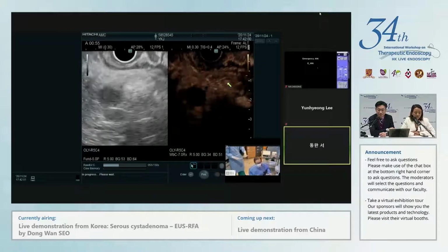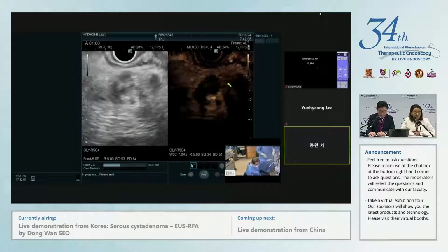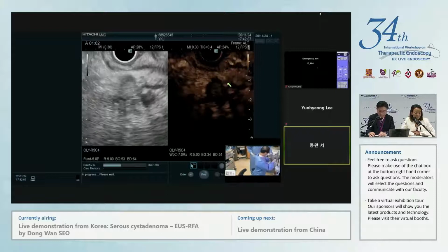And today I'm going to use the EUS-RFA needle. This EUS-RFA needle has this handle and also the electrode.